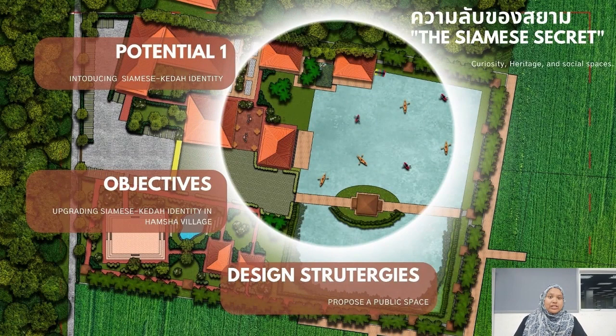Moving to the potential, Hamsa Village is a highly potential homestay to introduce Siamese Kedah cultural identity in Pokok Sena. This can be done by upgrading the Siamese Kedah cultural identity in Hamsa Village by proposing a social space for public use that encourages the value of the heritage.